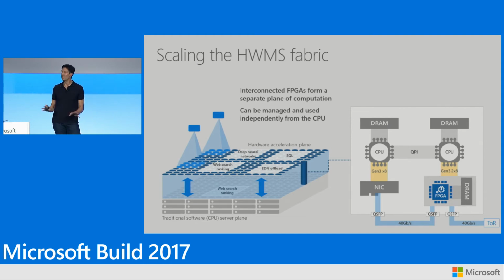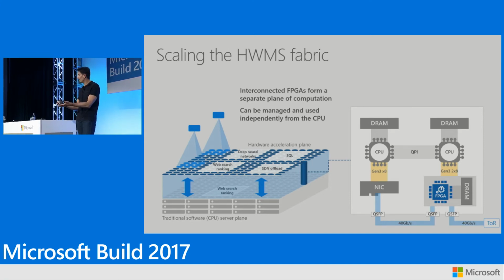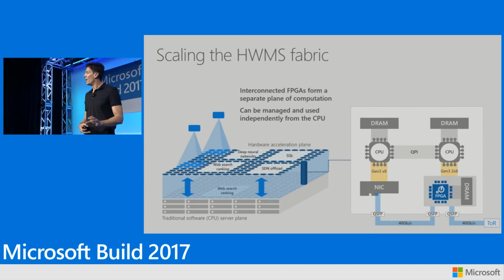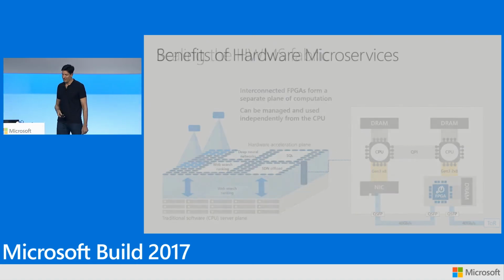Potentially executing completely independently of the CPUs that those FPGAs are attached to. The CPUs, if they're actually attached to them, are simply serving as conduits for offloaded computation acceleration of algorithms that are primarily acting on the CPU. But in fact, with this kind of architecture, you don't even need CPUs connected to the FPGAs because you can deliver applications directly to them through the network.